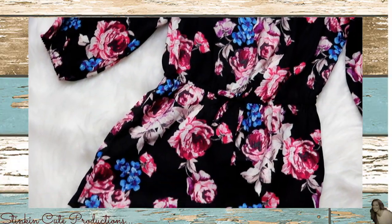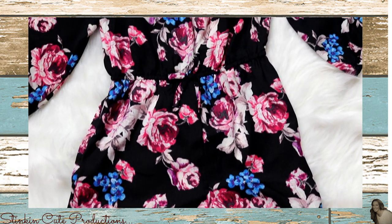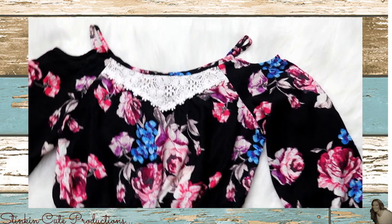Now this romper here is the romper that caused us to go and look at this rack. Allie spotted this romper from across the store. She ran over there, we went and looked, saw that all these rompers were $11. She saw this one and said it was the one she wanted to wear for the first day of second grade. When she saw this, she said it was one that matched Kayla's and she wanted to be like her big sissy, and so we picked this one up as well.